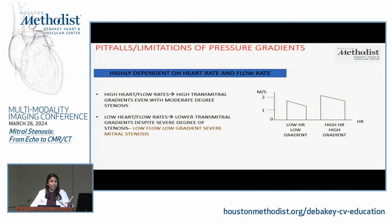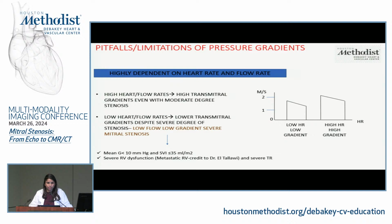And one entity I really want to point out here is low flow, low gradient, severe mitral stenosis. I know our aortic counterpart is more famous than the mitral counterpart, but it exists. Imagine a low flow state on the mitral side with a mean gradient of less than 10 and a stroke volume index of less than 35. I really love the term, and I should give credit to Carlos. Dr. El Tallawi was saying, how metastatic are we? If you have significant mitral stenosis, which eventually results in RV failure, it causes severe TR and decreased flow on the left side, and you can have this low flow, low gradient, severe mitral stenosis state.